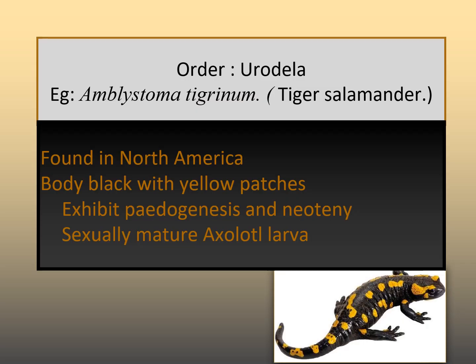Coming on to the second order, Urodela, which includes Ambystoma tigrinum, commonly known as tiger salamander, is lizard-like with yellow patches on the black body. Well-developed limbs with 4 fingers and 5 toes. It has poisonous skin. External gills and tail are absent in the adult stage. The larva of Ambystoma is known as axolotl. It exhibits pedogenesis and neoteny.